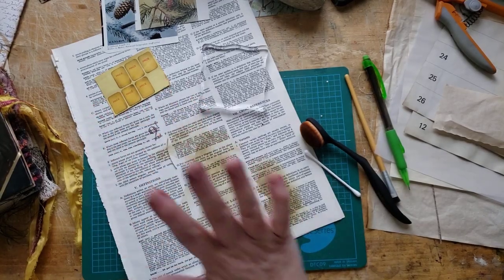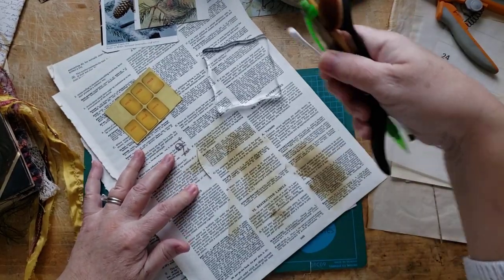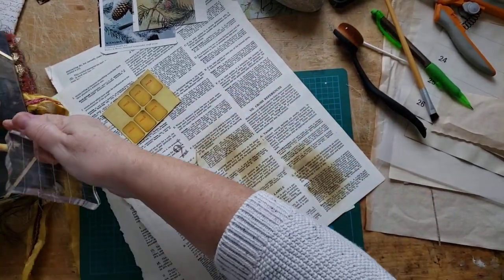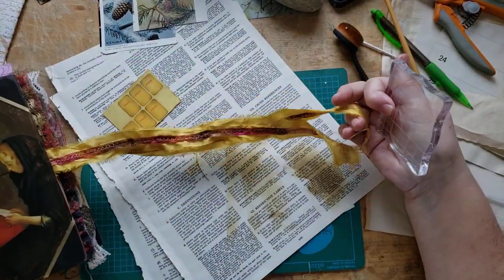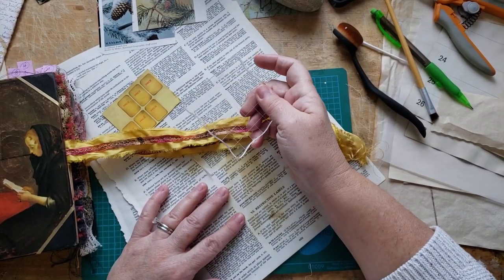I've been playing here. I have a little bit of work to do on Juliet here. She's looking lovely, I might say, I think. And a tiny little bit of a thrift haul to do.